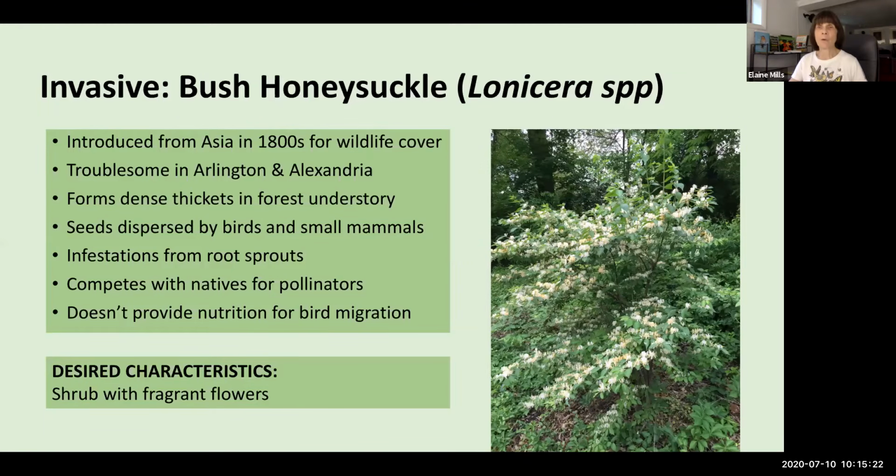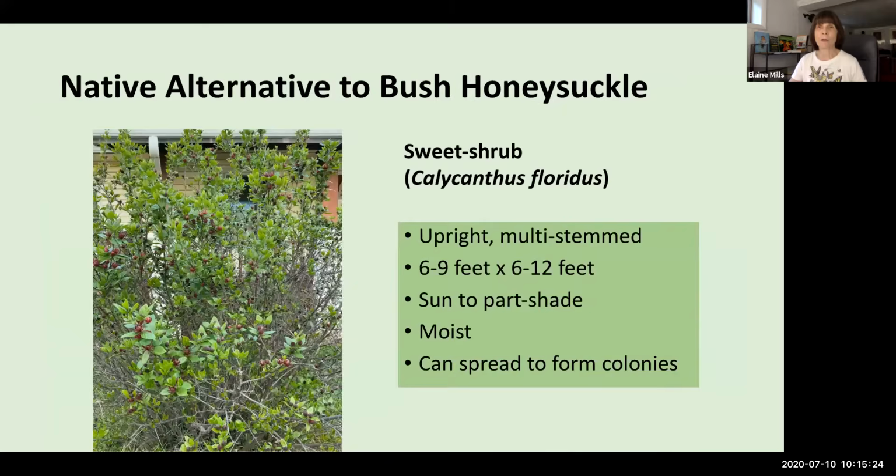So if you're looking for a shrub with fragrant flowers, I might suggest sweet shrub, Calycanthus floridus, another upright multi-stemmed shrub, about 6 to 9 feet in height. It likes sun to part shade conditions and moist soil. It can spread if you like to form colonies, or you can control the spread if you wish.